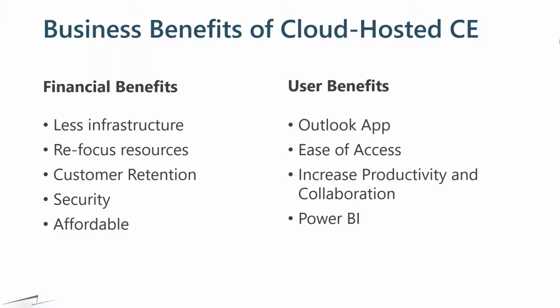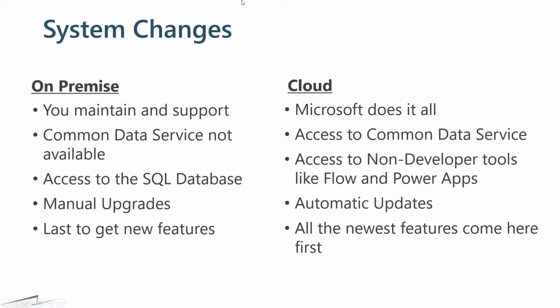So those are some of the business benefits, financial and user, that we wanted to highlight today. We will move on next to some of the system changes that we see. And we'll do an on-premise versus cloud comparison on this one. With an on-premise system, your company has to maintain and support all that hardware and infrastructure that we talked about before. And when you're in the cloud, Microsoft takes over all of that. So that's one of the big changes that you would see.